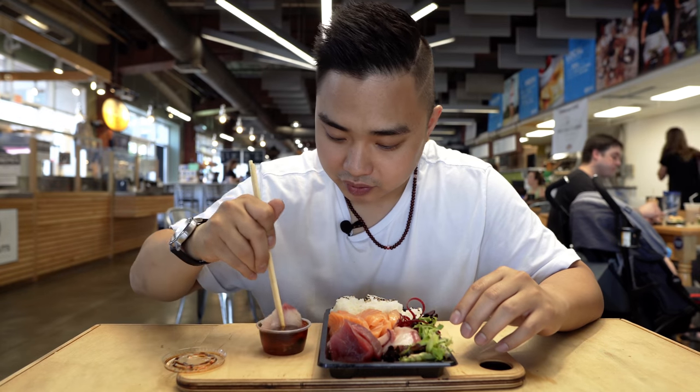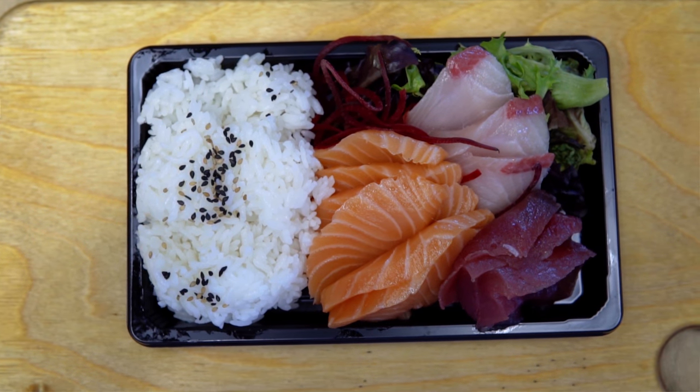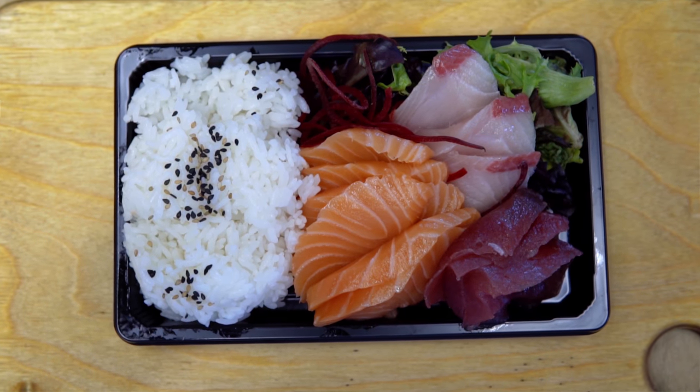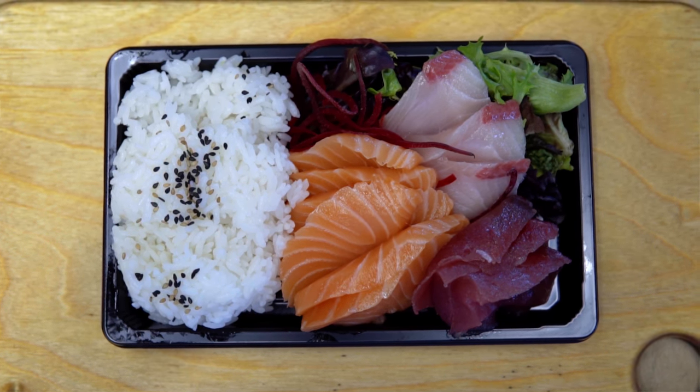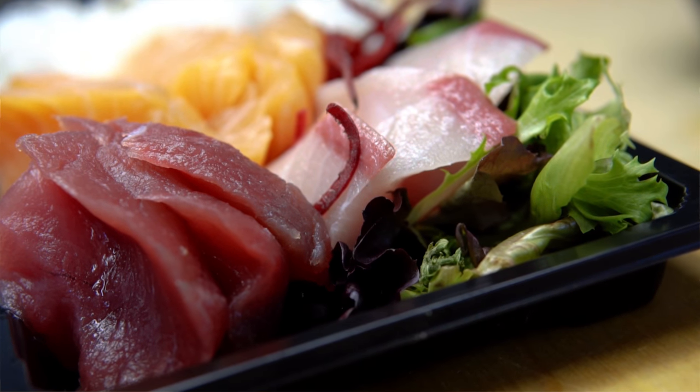Let's go. I really like the distinct taste of the yellowtail because it has like, it's just good. I don't even know how to describe it other than it's just really good.